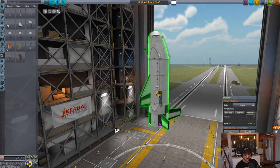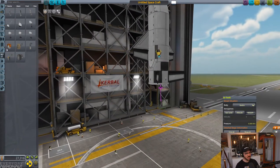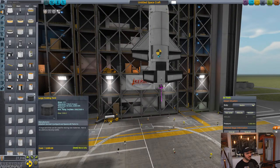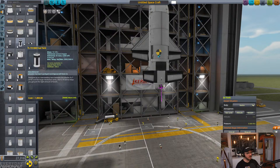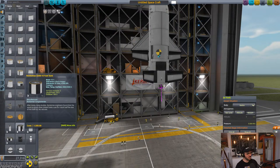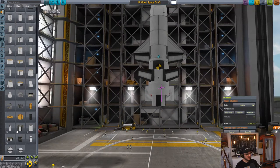Good enough. Okay, so then what we need to do is stick this baby inside of a Centaur style upper stage. So that can be 2.5 meters in Kerbal. We'll do something like this. Is that 2.5?